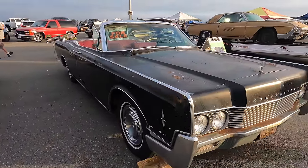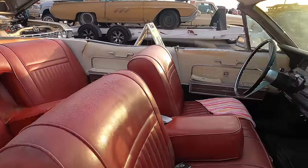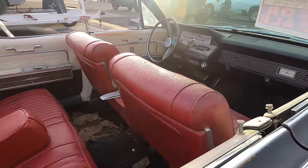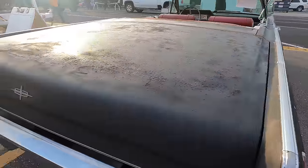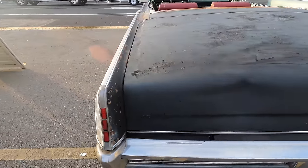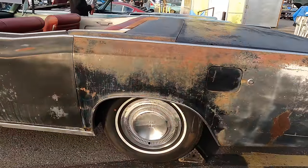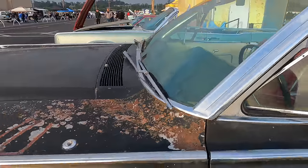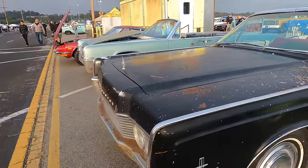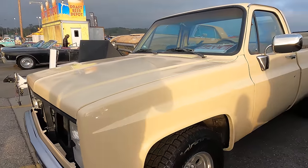Roll into this Continental. This was a 66. 16,500. Runs and drives. I will say these are very expensive to restore. There's a little bit of crispiness down there. The Thunderbird doesn't have any info on it, so I'm not gonna get too in depth with it.